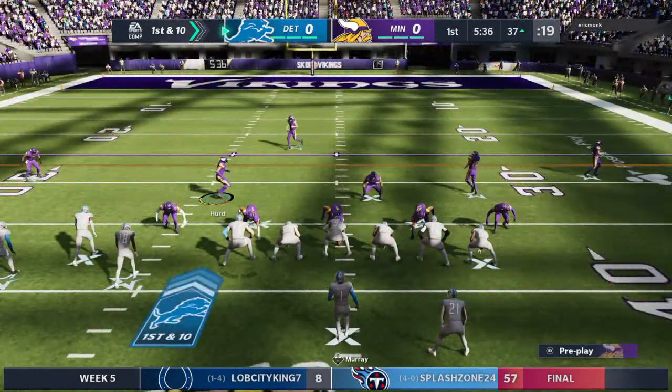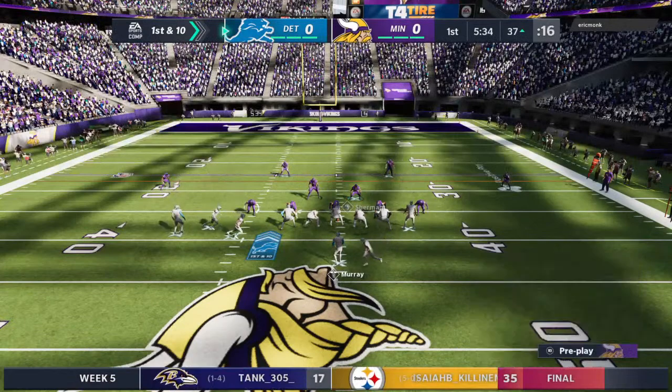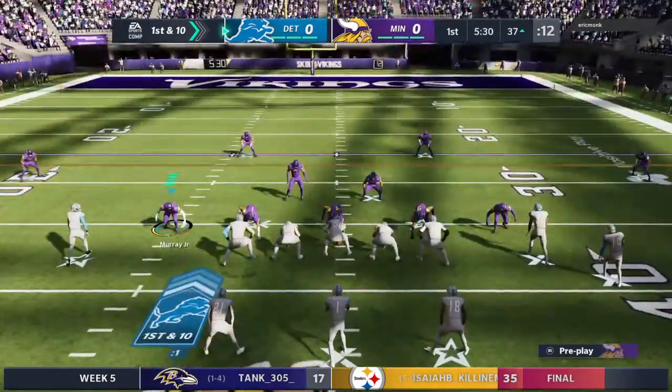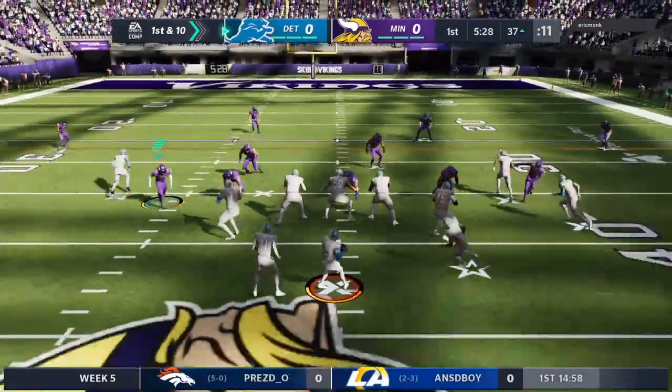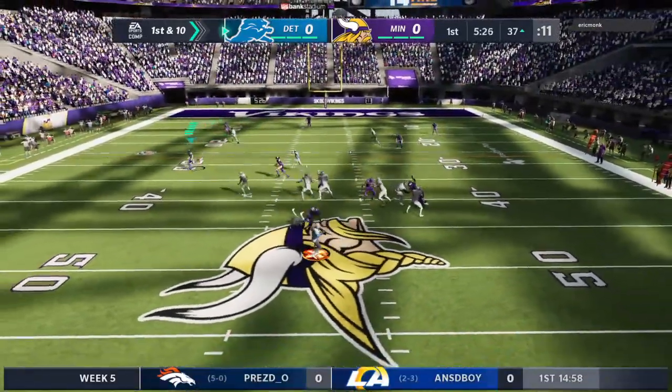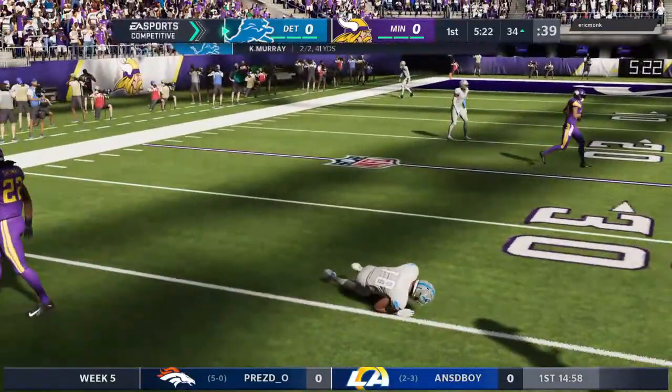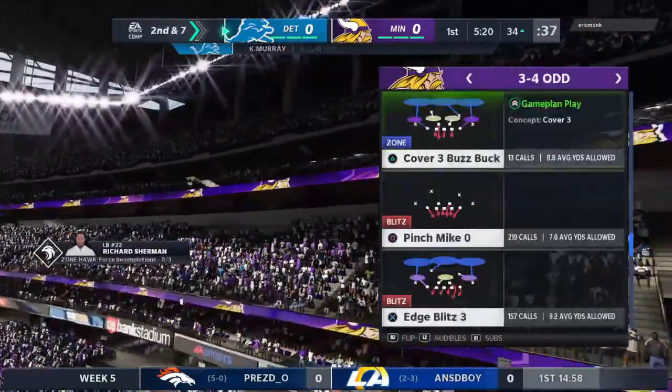So how about that for a chain mover? They're all the way down inside the 40 now for 1st and 10. Murray going to throw. This ball complete to Rager. 3 yards the gain there, 2nd down.